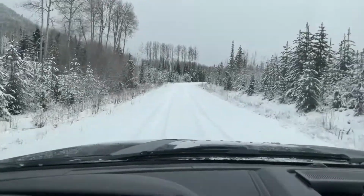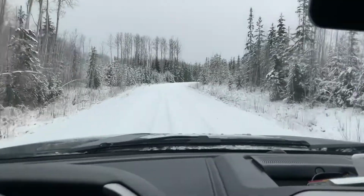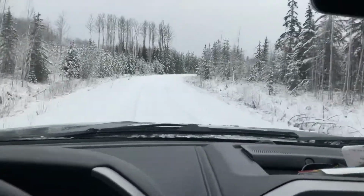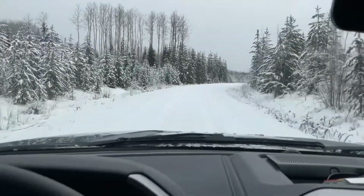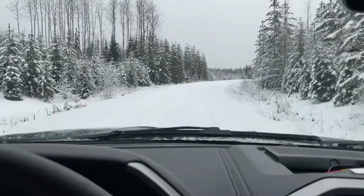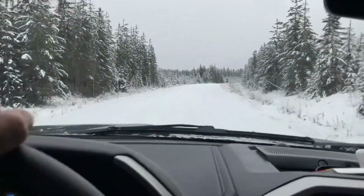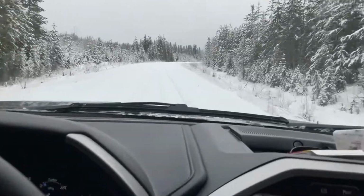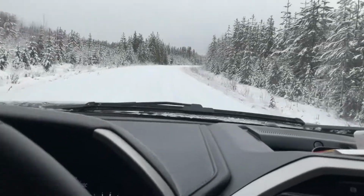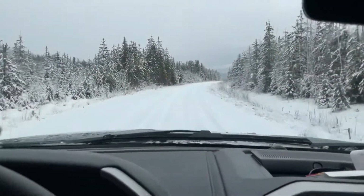They're the Goodyear Duratrac, but they're actually not snowflake rated in this particular size, whereas in a lot of the other sizes they are. I'm assuming because of the weight of the truck and the load capacity of the tires, they're using a harder tread rubber compound, just to help with tread wear, which means it's not going to have the same pliability and durometer rating that the snowflake rated ones have. But in any case, they seem to be doing okay.